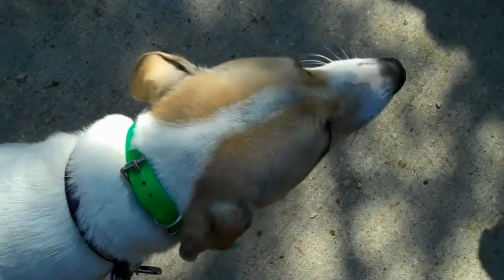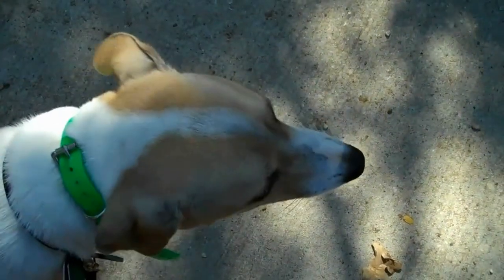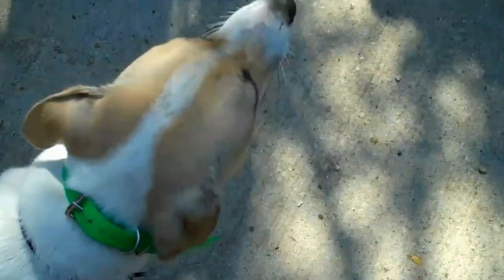We see the same thing we saw with Bentley. She's wanting to smell the kids and use her nose. Not a lot of staring, more wanting to learn about them. So I think that went to the end of the crew there. So let's go on in.